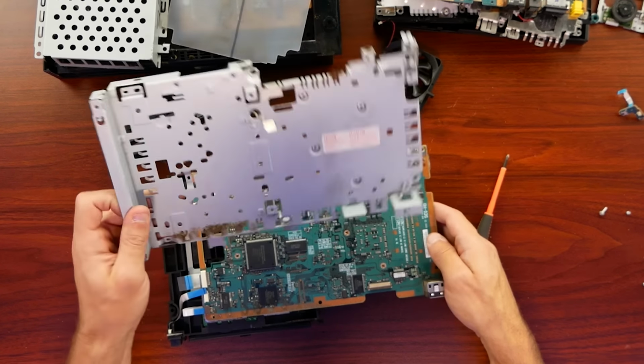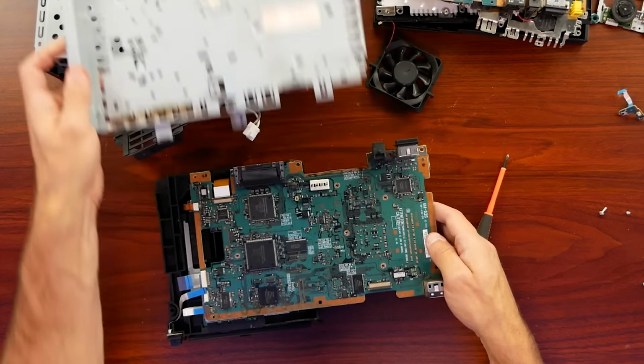All right, with all those screws out, the bottom cage comes off, and now there's dust everywhere, but I can get to these different cables here for the disk drive.